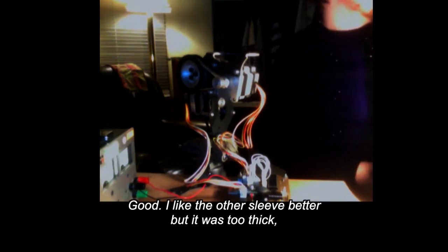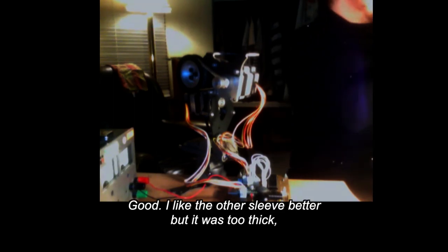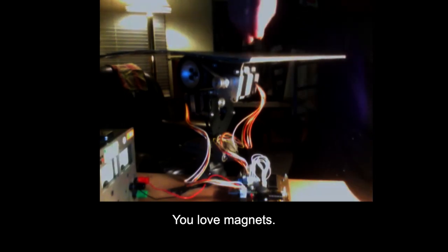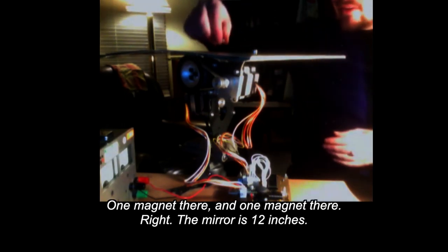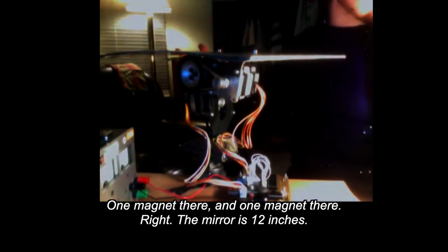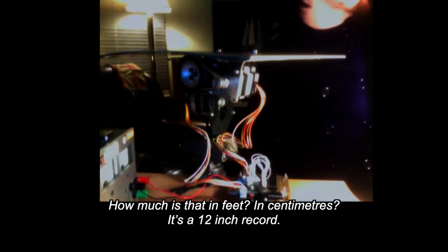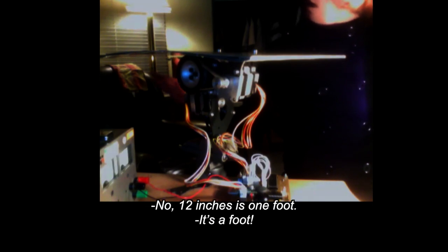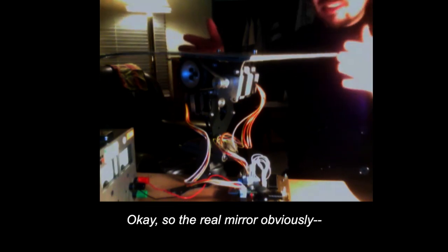I like the other sleeve better, but it was too thick, so the magnets didn't work. We're going to stick this on with magnets. You love magnets. One magnet there, and one magnet there. Right, so the mirror is this 12 inches. How much is that in a foot? In centimeters. It's a 12-inch record. I was going to say 1 foot. 12 inches is 1 foot, okay.